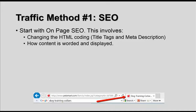You can see in this example below, in Google, I typed in the phrase dog training collars. And one of the websites that came up was this page from PetSmart. You'll notice in my tabbed browsing, in the top right corner, right where that arrow is pointing, that is actually where the title tag displays. So if you're looking at your website right now in your browser, you should see at the very top a set of keywords, or at least the first part of the keywords that you're targeting.